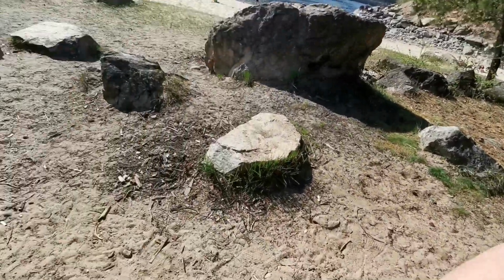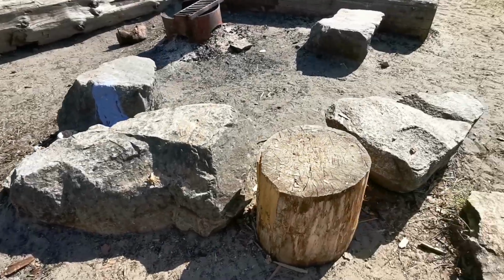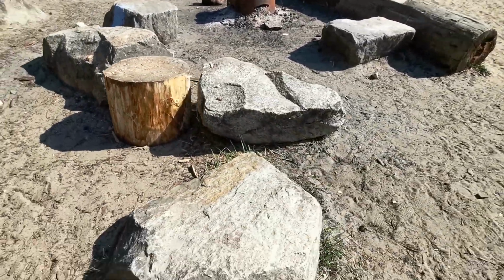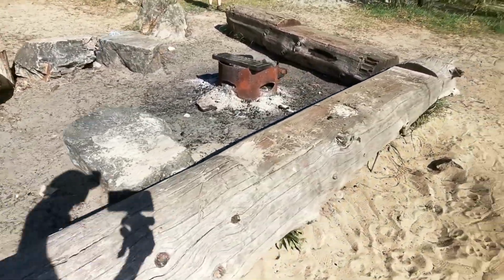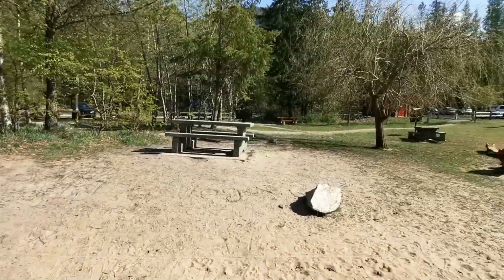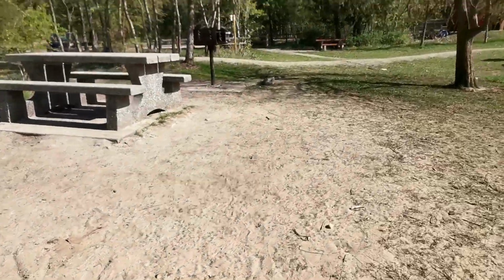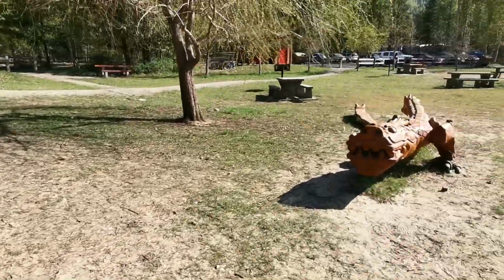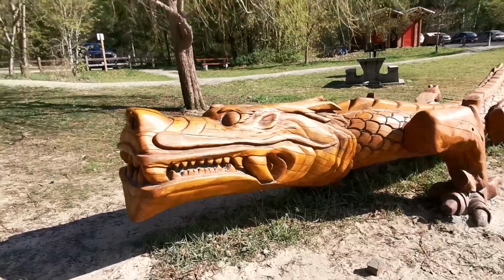So here I am down here. We'll take a look around and we'll get to the granite dragon. First up, we have a fire pit over here that we didn't see. We'll take a look over here. And we'll take a look at this granite dragon. Lo and behold, here's the granite dragon right here.